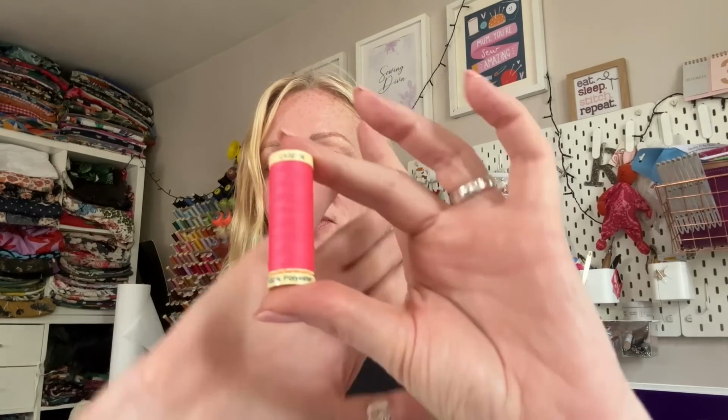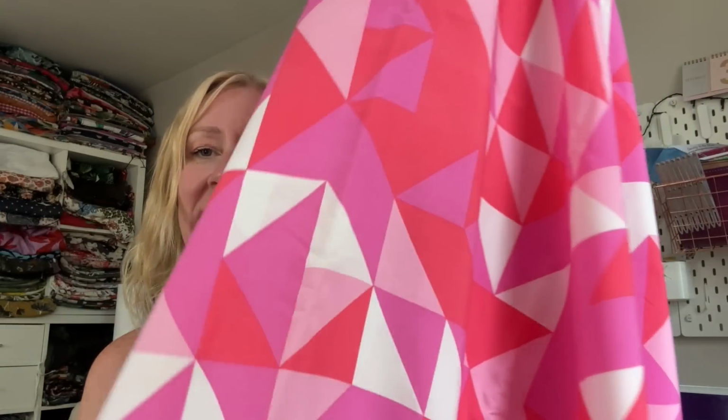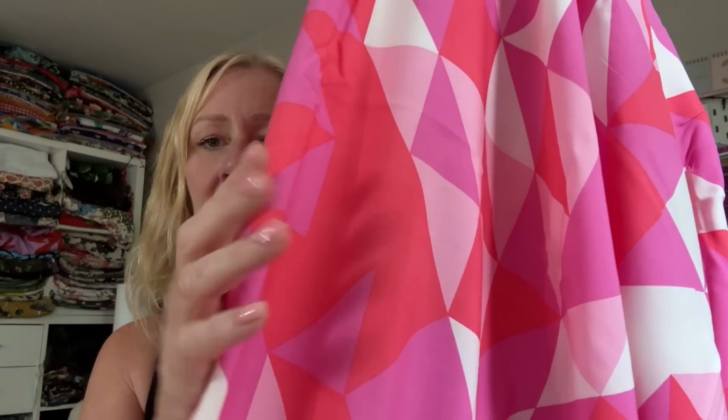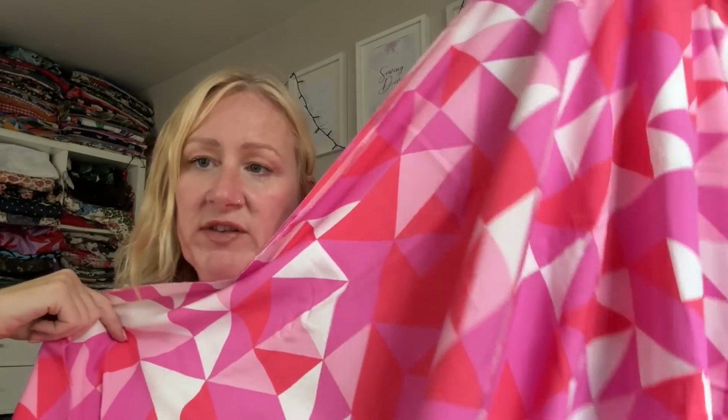And then we have a clue to the colourway that I've received this month. We have a pink Gutterman thread. And then the fabric. The fabric is a gorgeous viscose. This is really nice. I really like it. So we have beautiful viscose in a very geometric print this month in these gorgeous shades. It looks a bit red on screen, but it is more like a deep pink, and you know, various shades of pink with white as well. So we've got this geometric triangular print, very pretty, really like that.